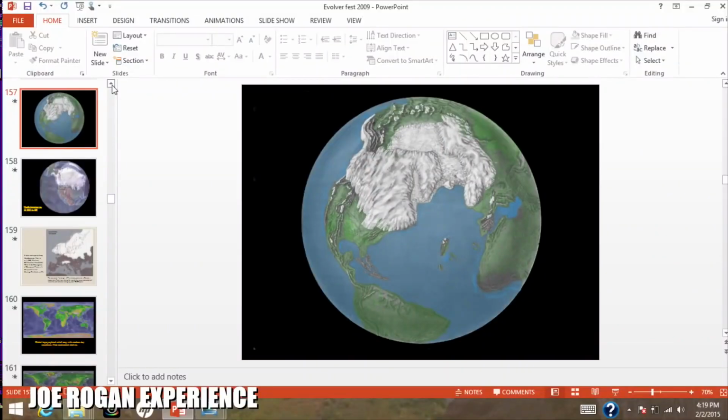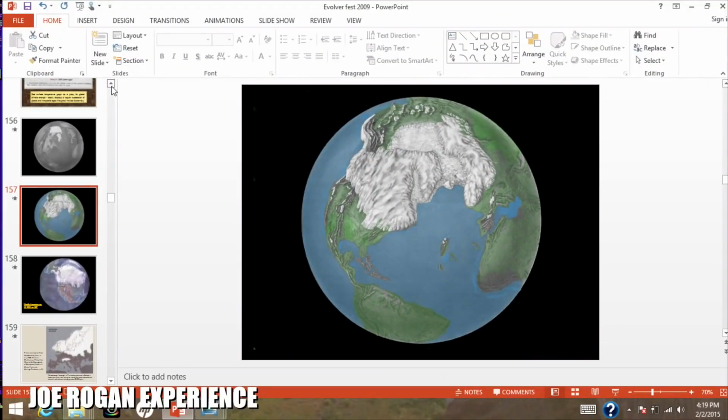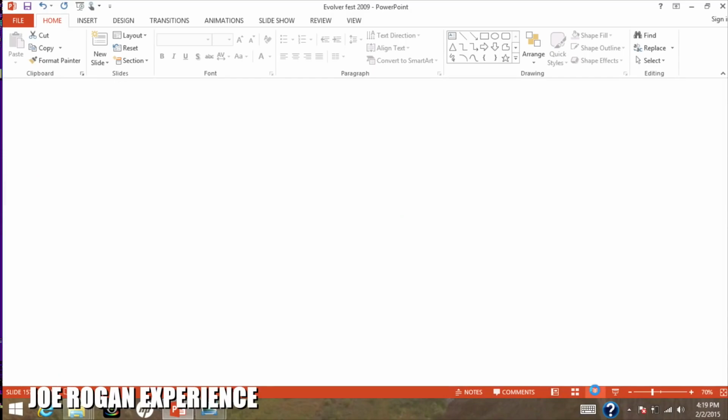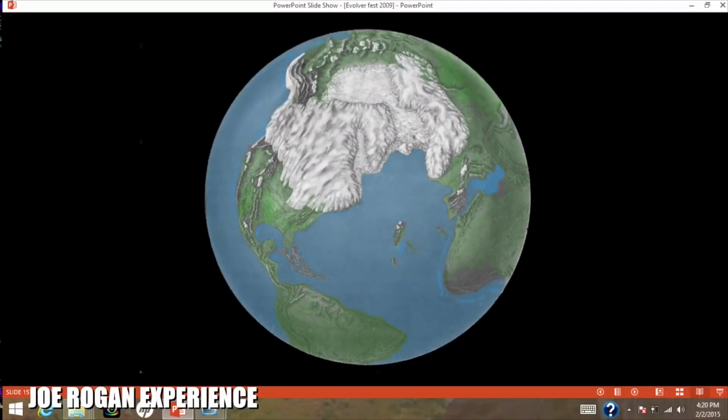While that's coming up, we'll look at this slide right here, because this will give you a picture of the Earth as it was during the height of the Ice Age. Wow, that's pretty deep. The sheets of ice go pretty far down. That's amazing. Canada didn't exist. Canada didn't exist. Wow. Poor Canadians. Yeah. Well, yeah.